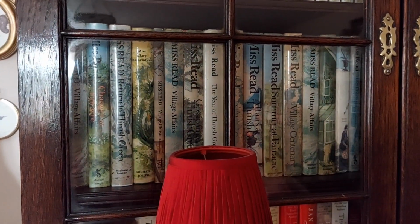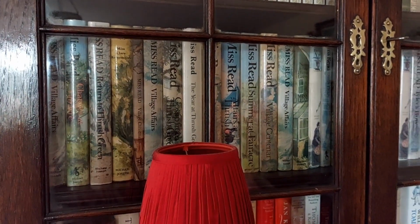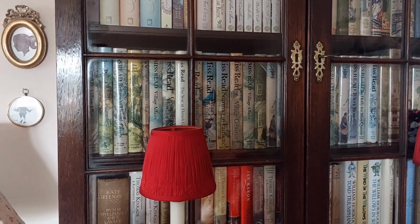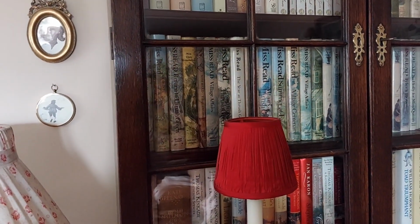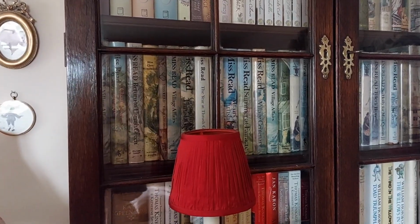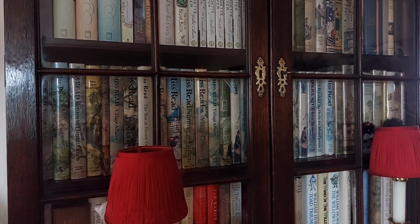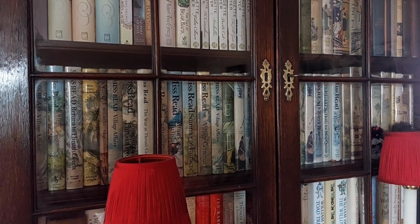Well, if you've read Miss Read, you know how I feel. And if you haven't read Miss Read, I can highly recommend them. There's two series of books, and one is based on the village of Thrush Green, and the other series is more based on Miss Read speaking as herself, and that is a village school life in a different area of England. But both sets are just captivating, just English country charm at its best.